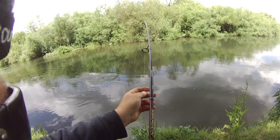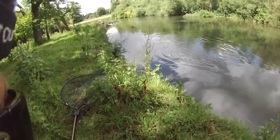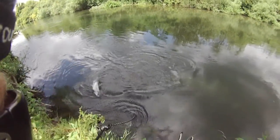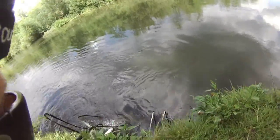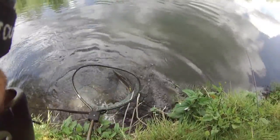There he is. Let's keep his head up. Let's bring him up. It's a cockfish. Let's get him in the net. Oof. Here he comes. He's ours, ladies and gentlemen. Fish number 14. 12-pound bar. And I'm delighted. Hooks have come out of the net. Barbless hooks.